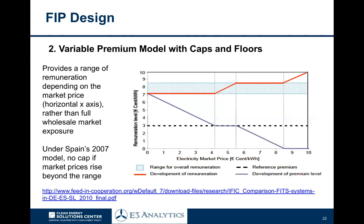This is a sketch of the Spanish wind feed-in premium from 2007. And you can see the key line here is the red line, the development of the actual remuneration for the project. So from 0 to 4.2 cents per kilowatt hour, roughly, the producer will receive just over 7 cents per kilowatt hour. And if the market price goes a bit above that, it'll trace up to about 8.5 cents per kilowatt hour. It'll stay at 8.5, and then anything above 8.5 will effectively allow the developer to receive the market price. So if prices go up to 15 cents per kilowatt hour, then the wind developer would just get 15 cents, essentially gaining the windfall profit from that.